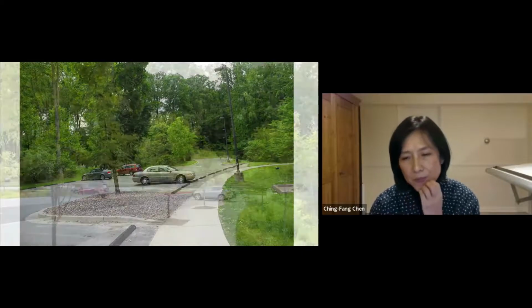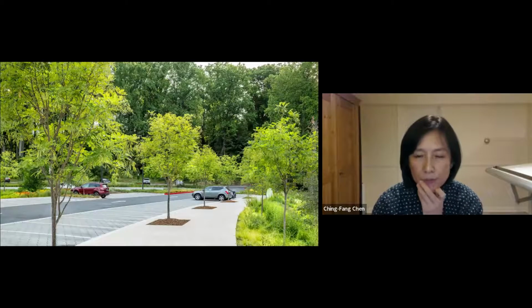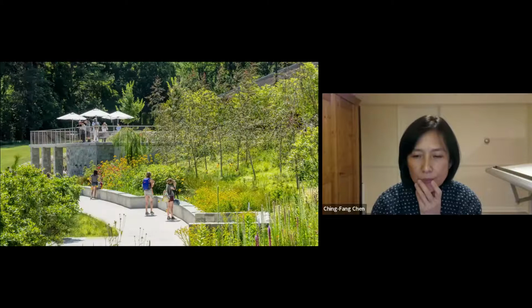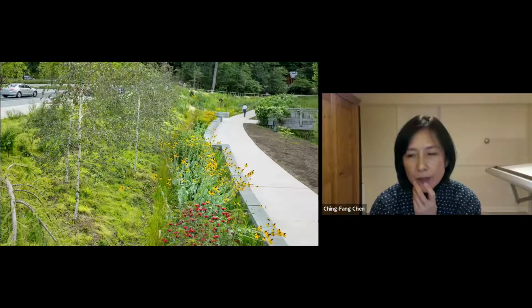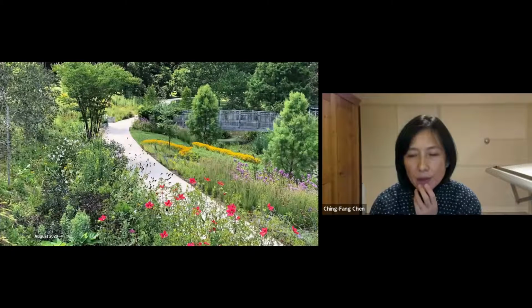Before and after. Before, after. Initially, where the garden was, it was just left blank. And recently, we added a tree.